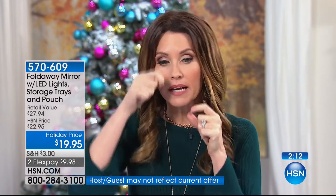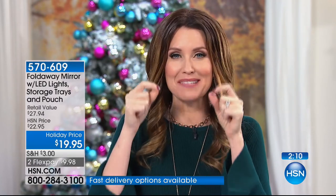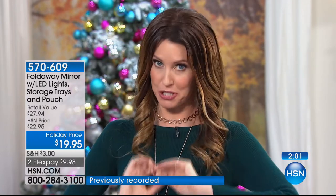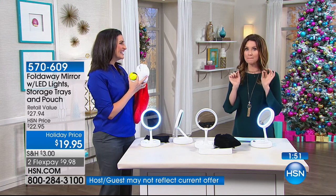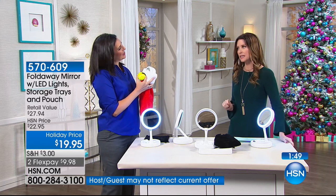You're never struggling to put your glasses on and then pull them down so you can do your eyeshadow, and put them on so you can see in the mirror. This is that perfect view, and it's 10 times magnification. Now, I don't like to look in 10 times magnification just in general, but when you're targeting those specific areas, there is nothing like it. And the confidence you get when you go out knowing my brows are perfect, I don't have any errant chin hairs, my makeup is looking perfect. It really is amazing.